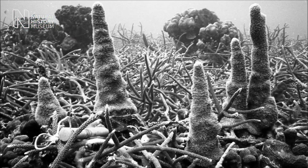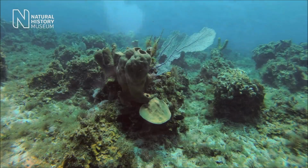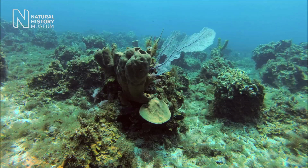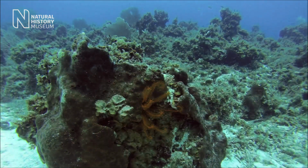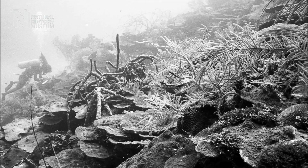Hurricanes hadn't happened in Jamaica for a few decades, and so the corals had had a chance to grow up as big thickets of branching corals. And after the hurricane came and broke it down, the algae were able to take over because there were few fish and other grazing animals around that were able to eat the algae. And algae is able to grow more quickly than corals, and so instead of a coral reef, we have a series of algal turfs.